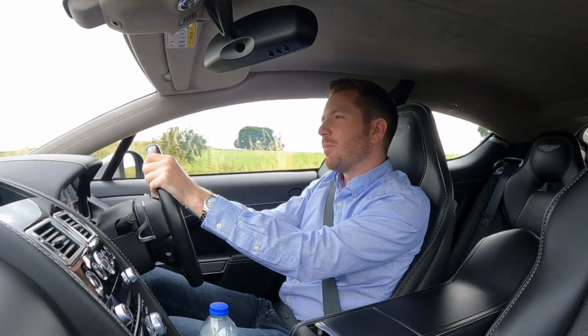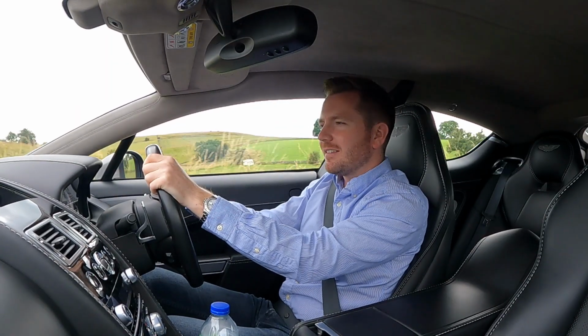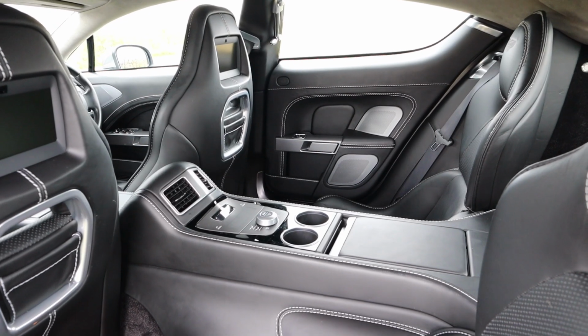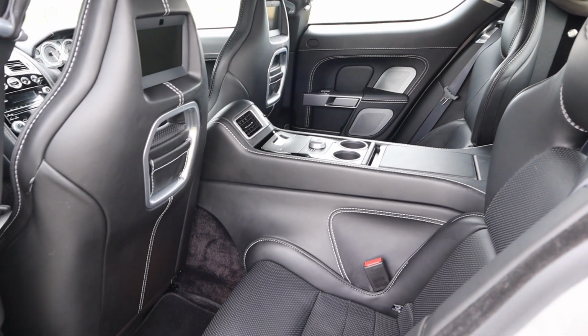Although this is billed as a proper 4-seater, I think that's a bit of a stretch. Access to the rear seats is restricted. It's fine for kids, in fact I'm sure they'd quite enjoy it, but no adult will want to spend a serious amount of time back there.